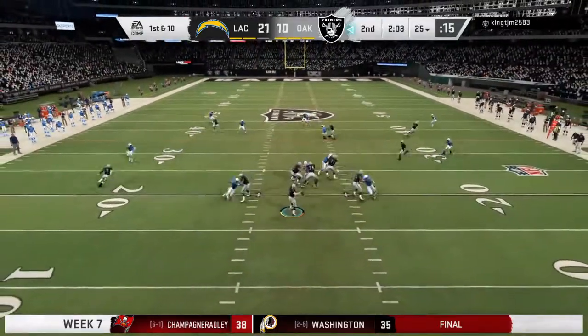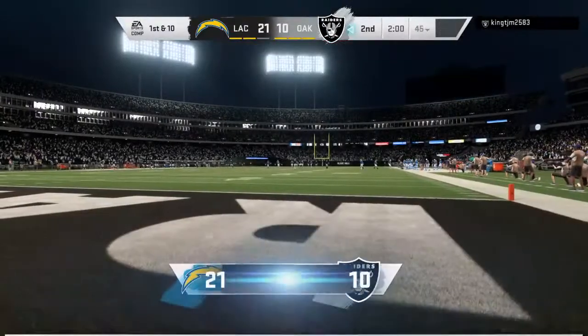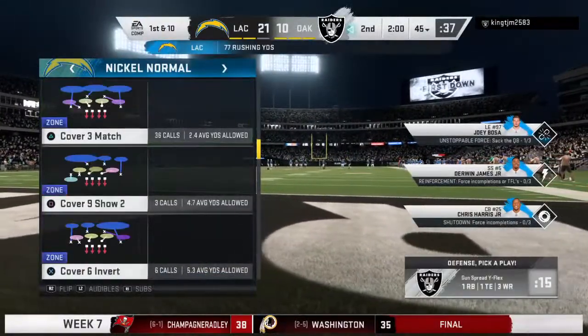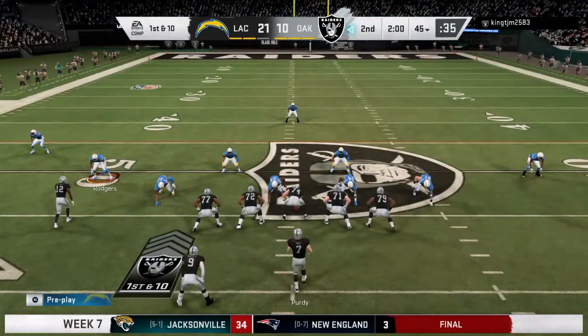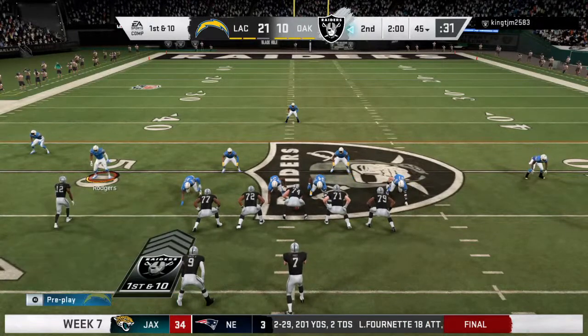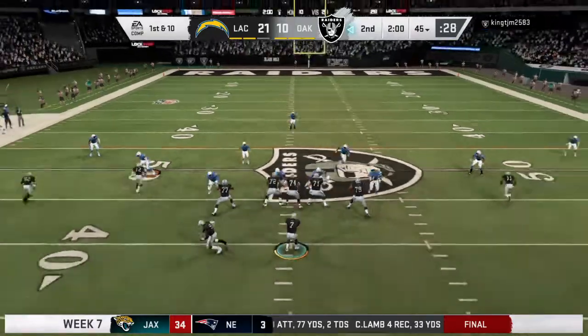On 1st and 10, Purdy. That one complete to D.D. Westbrook. 2 minutes remaining in this first half of football. A reminder, coming up just a few minutes from now, we'll send you to Jonathan Coachman and our crew in Orlando. Coach will have a look back at some of the stats and scores from yesterday's action.